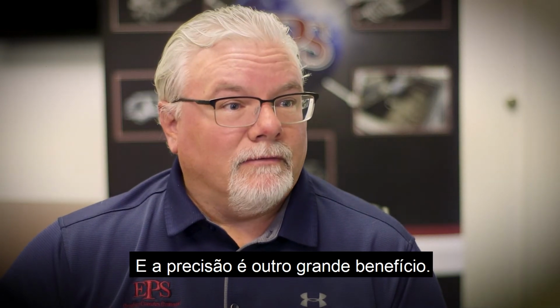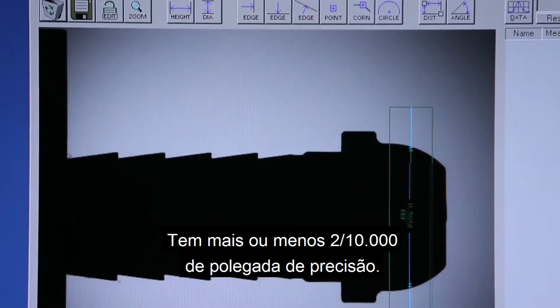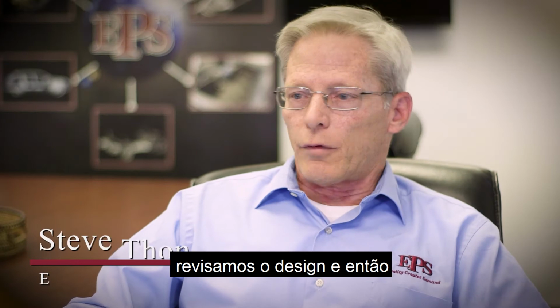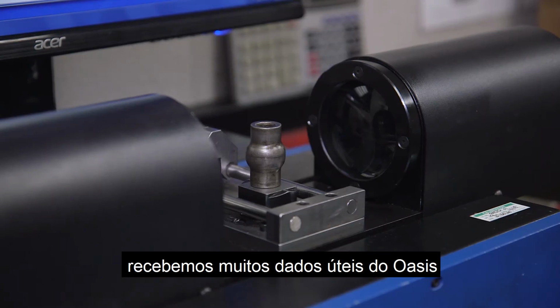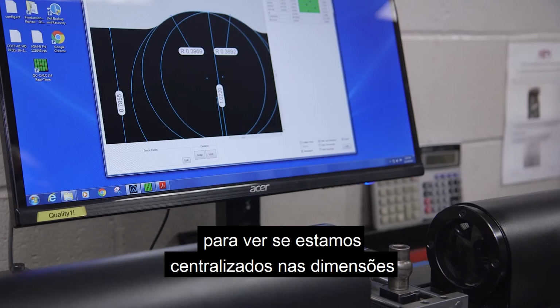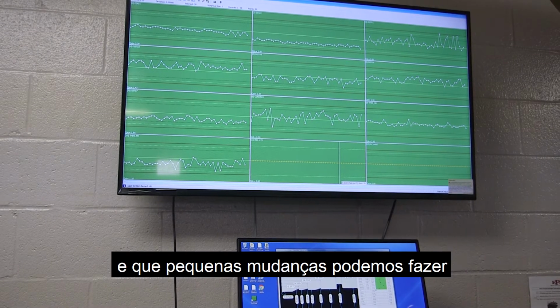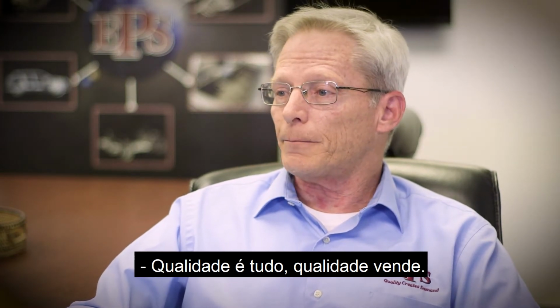And accuracy is another real big benefit. It's plus or minus 2/10,000ths of an inch on accuracy. After we have run the part once, we do have a design review, and then we get a lot of useful data from the Oasis to see if we're centered on most dimensions and what little tweaks we can do in the tool design and whatnot.